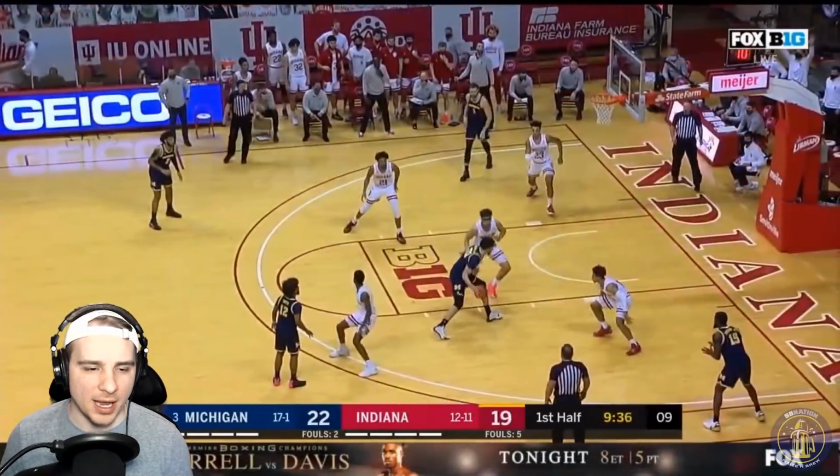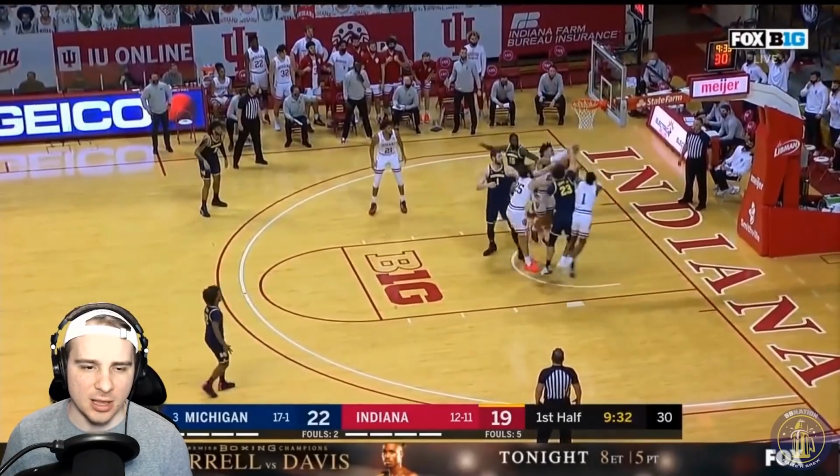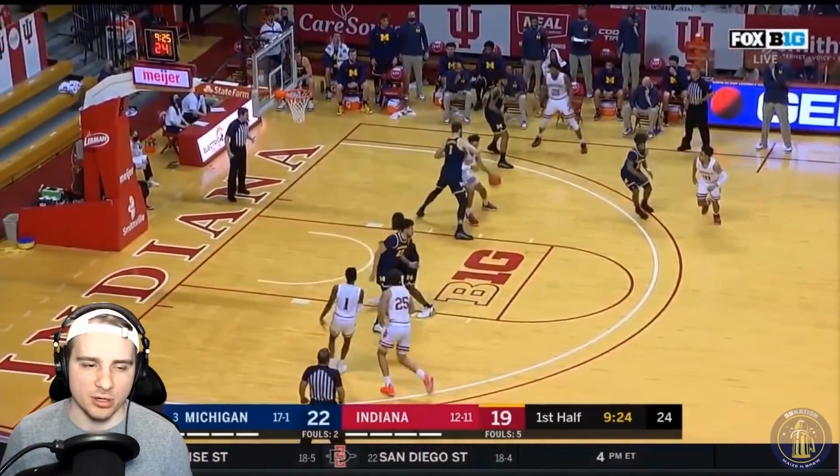Just a really awkward pass there to Davis. That's another turnover for Mike Smith. Here, Brandon Johns, I like that move, trying to emulate the Hunter Dickinson over-the-right-shoulder move, but not able to get that one to go.